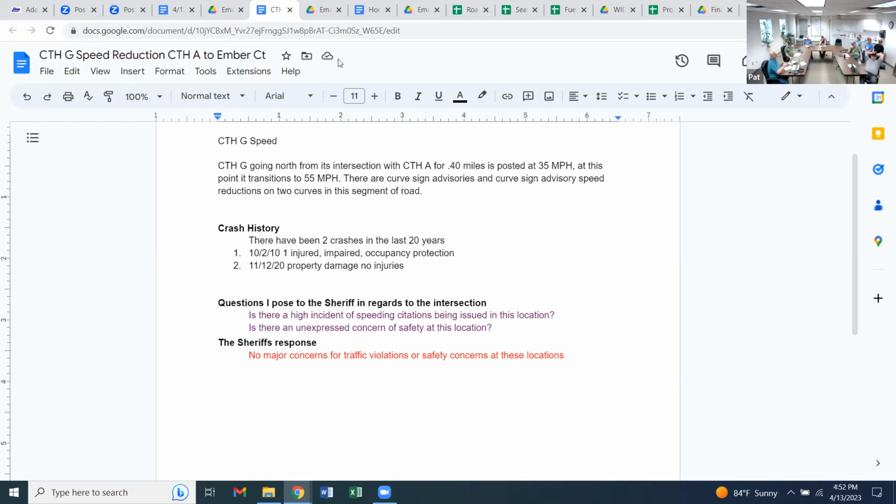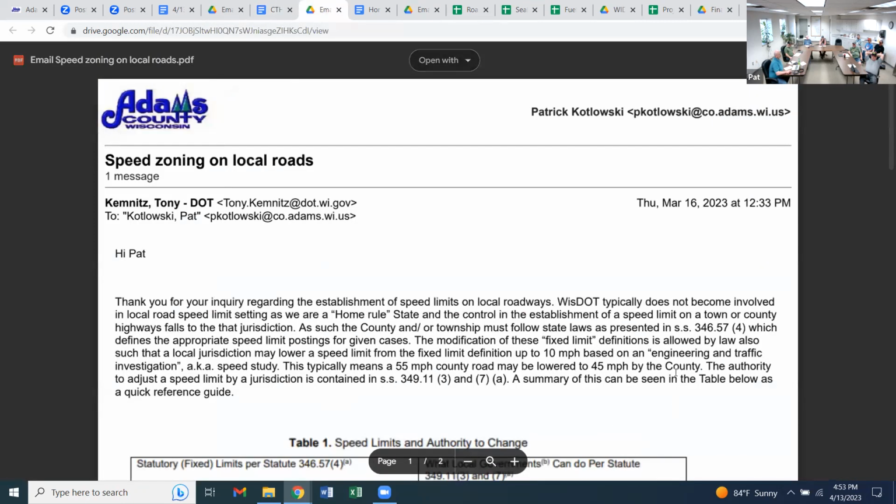Oh, I did. Yeah, there's more. There's another attachment for this segment as well. And I also was, during my campaign, mentioning this to a lot of the residents, and they thought this is a great idea as well. So hopefully we'll pass this through.